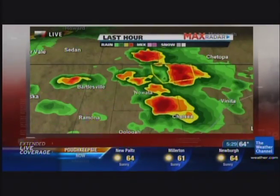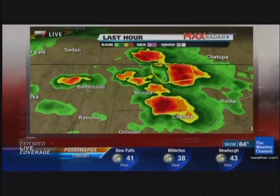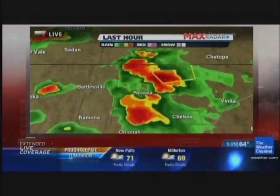You need to get away from the windows, the exterior walls, get to your safe place right now, since this area is vulnerable for the possibility of tornadoes. Yeah, so we're still seeing the threat for these strong storms. The yellow outlined area, that is a severe thunderstorm warning.